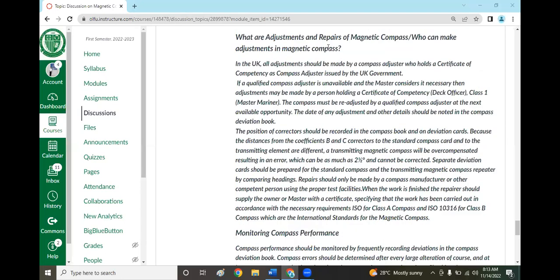For the adjustment and repairs of magnetic compass, okay, it should be a professional adjuster, but it also depends on the safety management system of the company. Sometimes it is just the deck officer, okay, holding the certificate of competency with Master Mariner license. So even I, you know, I did this myself. I adjust the magnetic compass. Okay.